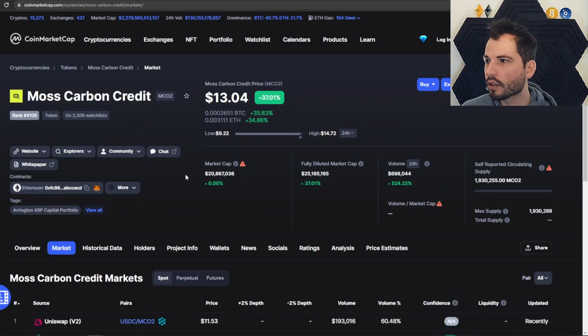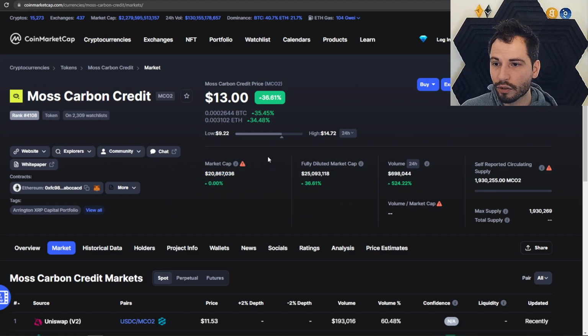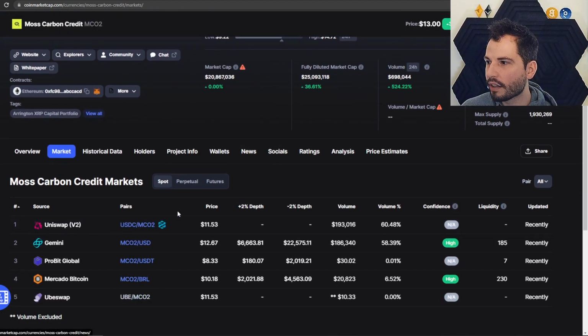Up next, though, Moss Carbon Credit, the one that's going to save the planet. It has a $20 million market cap, but keep in mind, it's not verified. When Yasmin had a $20 or $30 million market cap, it wasn't verified. It ended up being $600 million. So don't trust that. Scrolling down, where can you get that bad boy?